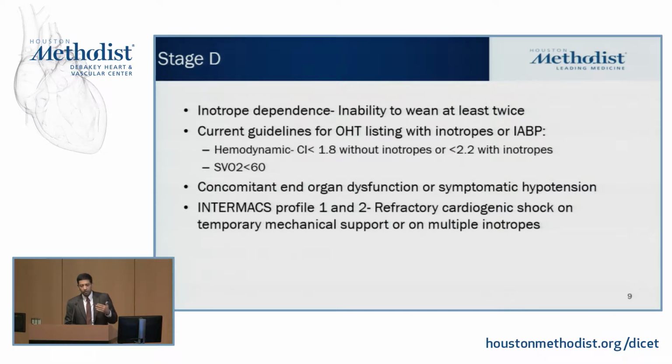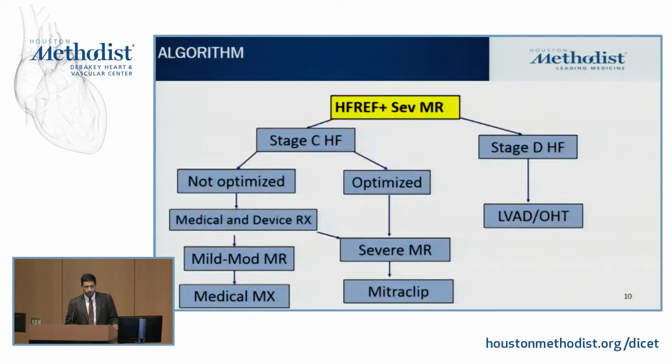So again, to reiterate, the stage D patients are those who really are very symptomatic, are hypotensive, needing more diuretics, and if you want to have a hemodynamic definition, they are patients who have a cardiac index under 1.8, and/or less than 2.2 with inotropes, and with having end organ dysfunction or symptomatic hypotension.